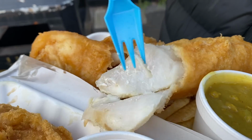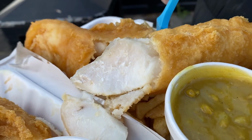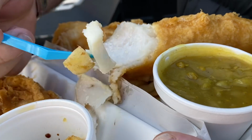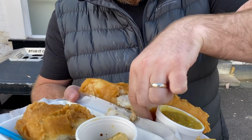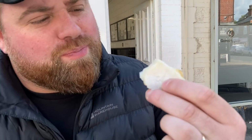Here we go. Oh, look at that flake. Oh my God, look at the flake. Let's have a little chish in there and a little fit. Here we go. It's delicious. Sheffield. What do they call Sheffield? The Steel City. Up the workers. Look at this, look. It's massive white gold pieces of beautiful cod.